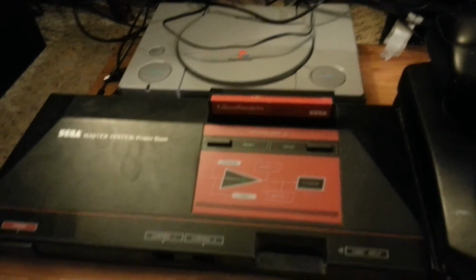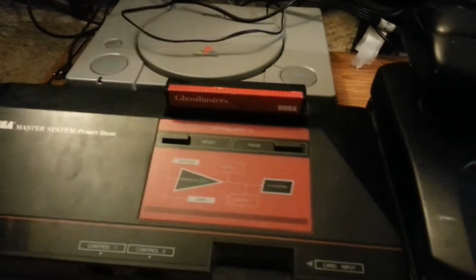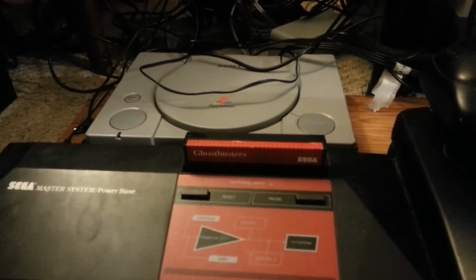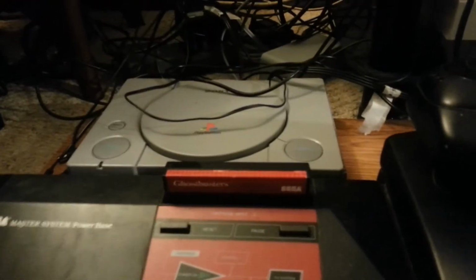Over here we've got the Sega Master System. Great system in the vein of 8-bit, just like the Nintendo. I actually kind of prefer this one over the Nintendo just for some of the games that have come out for it. It seems a little bit graphically more enhanced and more colorful. The sound, just like the Genesis, isn't quite as good as the Nintendo, unfortunately.